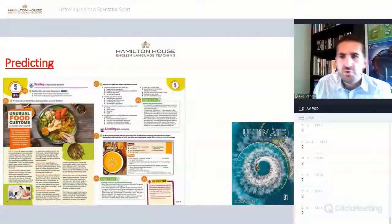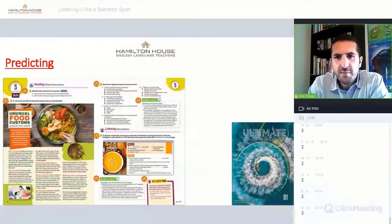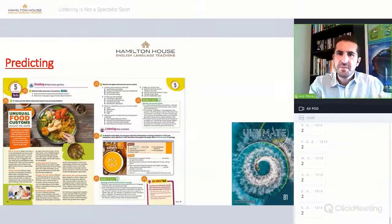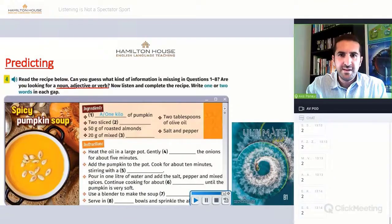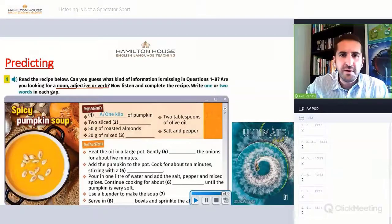Another technique that we should make our students aware of is that of predicting. And what do we mean by predicting? This example that I have here for us is taken from Hamilton House new title, Ultimate English. And we are looking at Unit 5. Every unit begins with a reading text, and some comprehension questions, vocabulary, and then it's followed by either speaking or listening. This is followed by a listening task, and this is the listening task right here.